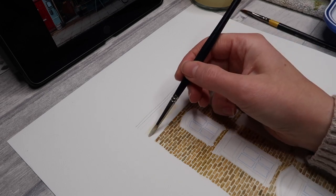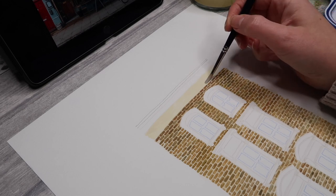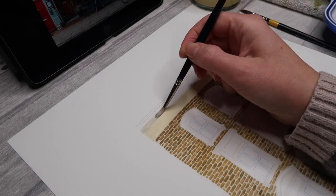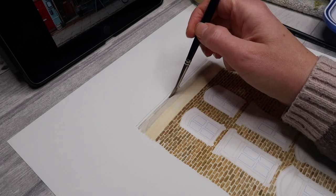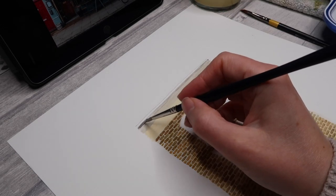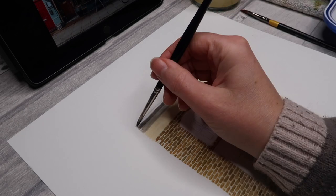Because I was doing two of the same shop, I thought it would be easier and more time-saving if I'd done the initial sketch on just plain paper and then I traced the sketch onto watercolour paper that I was using for both paintings. And it did work out a lot faster and more efficient for me to do it that way.